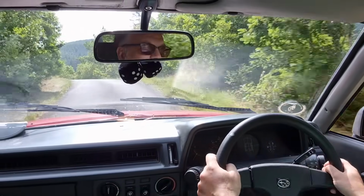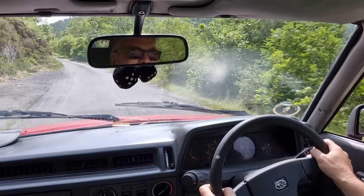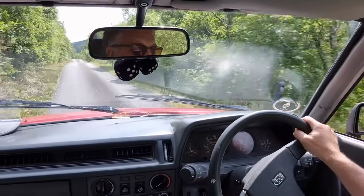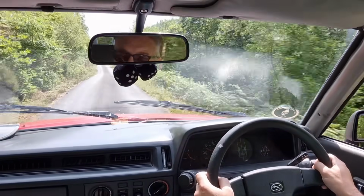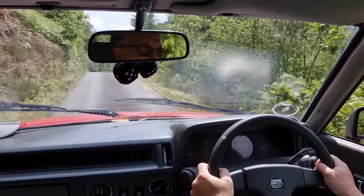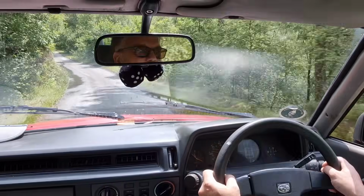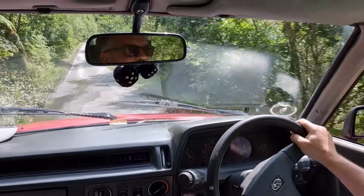Oh, this is great. I've wanted to drive one of these for a very long time. It's so nice to have finally achieved that. But yeah, good visibility, nice comfortable suspension. These seats are really nice. The original ones weren't the most luxurious in terms of padding.